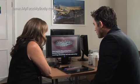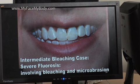Well, I'll just show you the final result on her. You see she's got a beautiful, wow, look how glossy the teeth are, and they're beautifully even and white.